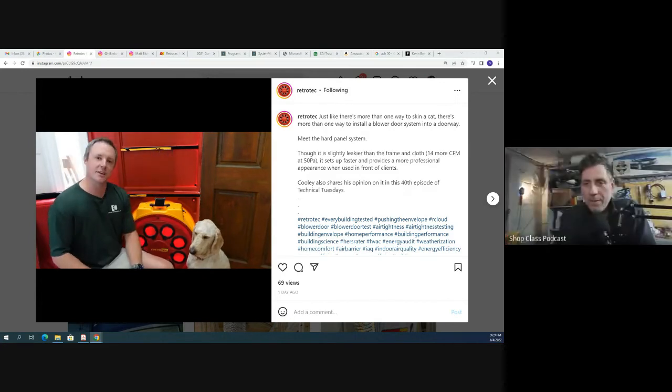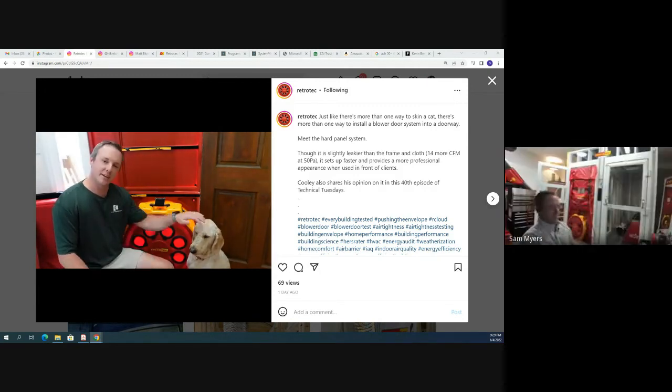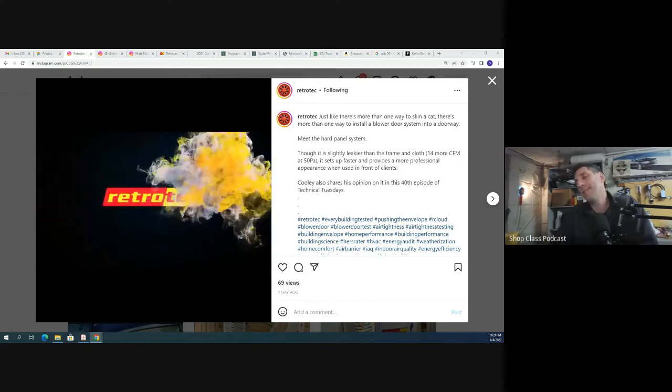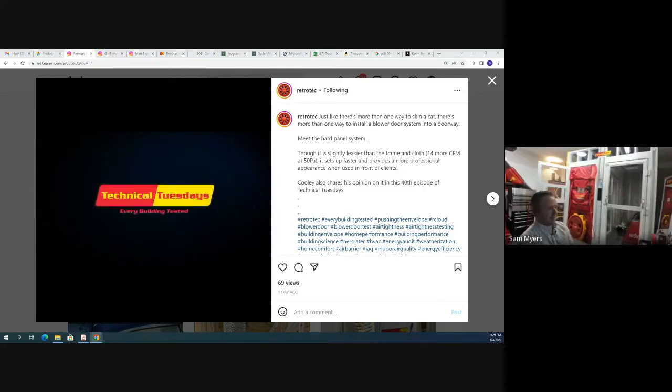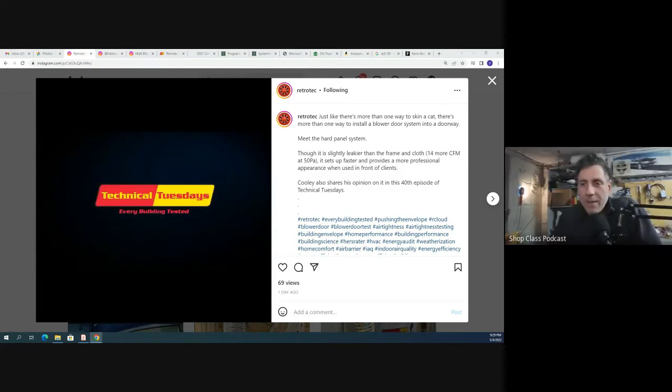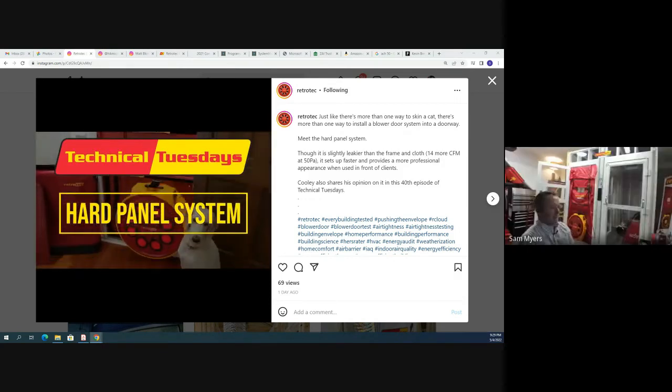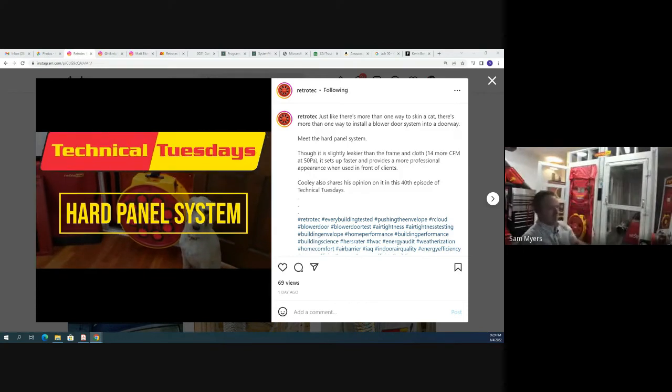Is that because it's hard? It's just because it's not one monolithic piece. It's several pieces together, so it's tough to get a perfect seal between each piece. So that's what makes it a little bit leakier, whereas the bag version is one piece. Yeah, that's why the cloth is tighter, because it's all one piece.